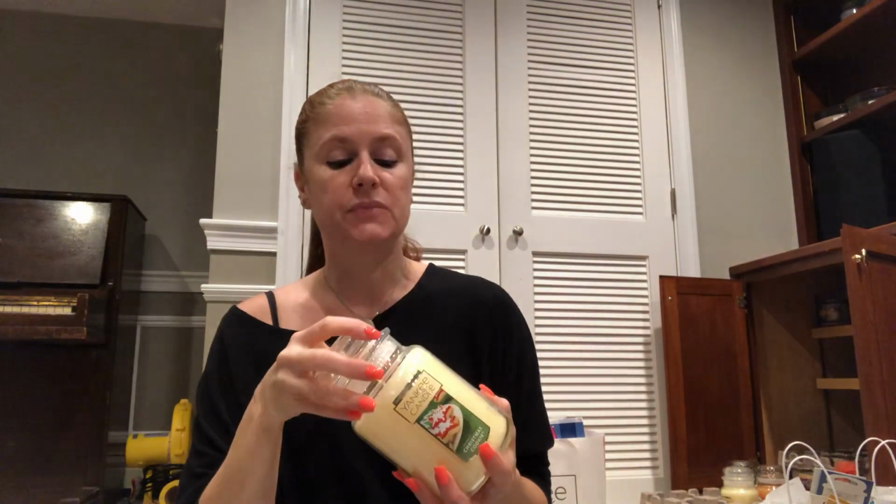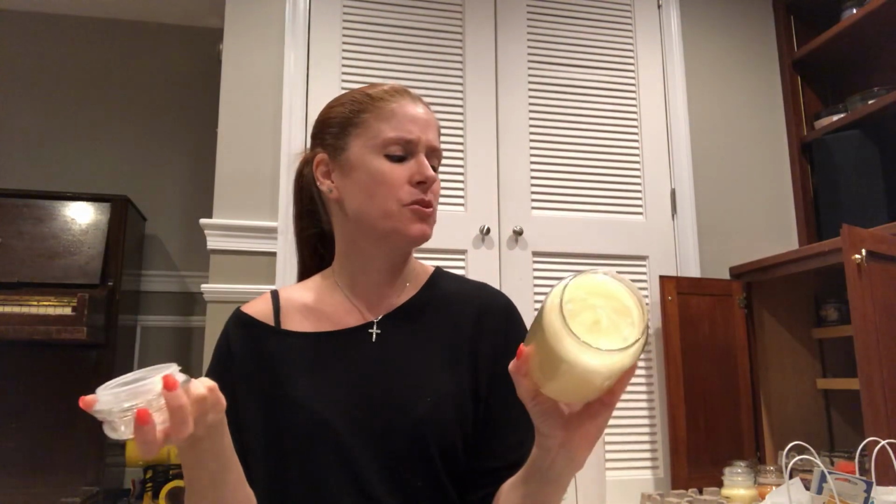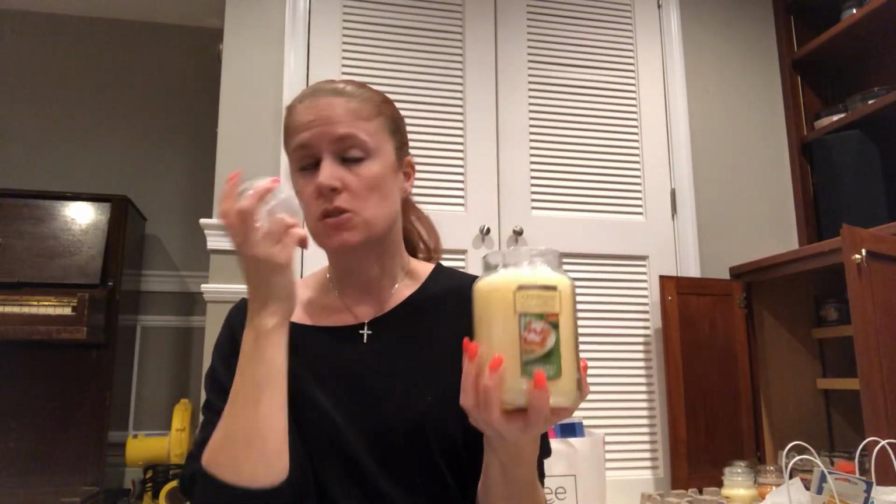So now I have 4 of these because whenever the sales come, I know. So I think this was like buy 2, get 2 or something. There's so much vanilla, sugar, frosting, sweetness. It's awesome. Love it. Have 4 of them. Love it.